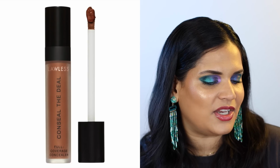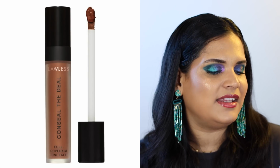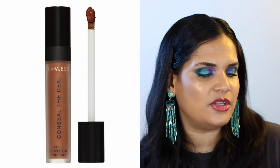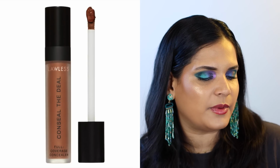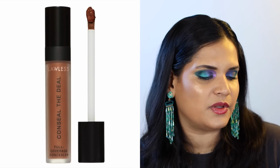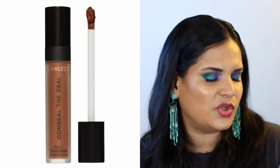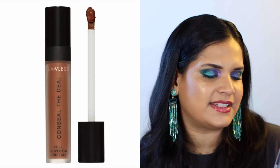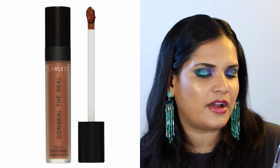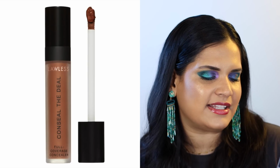Next, we have a new concealer from the brand Lawless. This is their new Conceal the Deal Full Coverage Concealer. Creamy and blendable formula visibly brightens, contours, blurs, and perfects. Feels smooth and weightless, hydrating and toning. Has a semi-matte skin-like finish. Medium full coverage, $26, 20 shades.